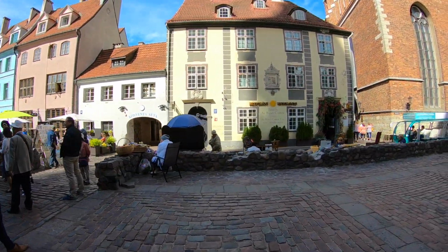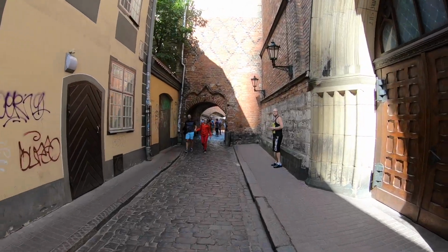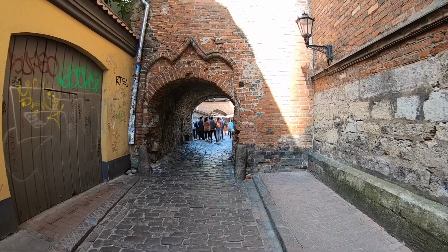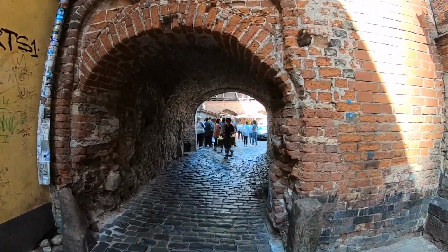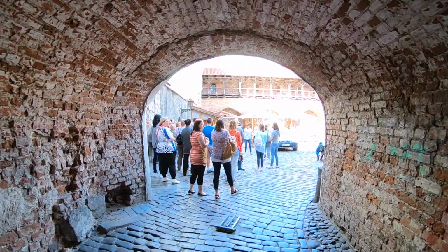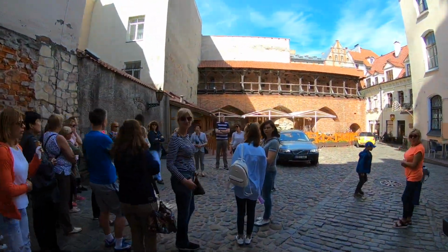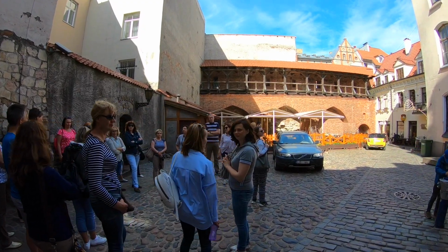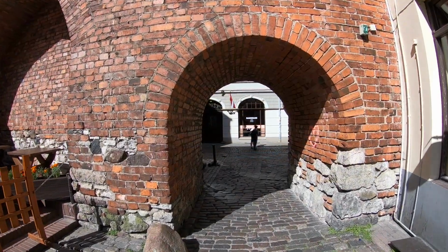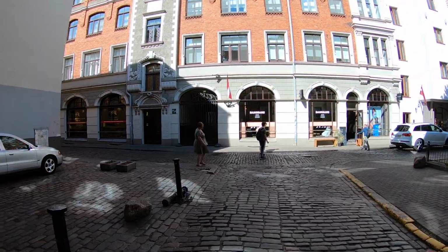From here we turn into a narrow passage. We enter through a very old gate into the territory of the first fortress of Bishop Albert, the founder of the city. It was really small. You can see a group of people standing here listening to their guide, and just a minute's Segway ride and I go out through another gate to another street.